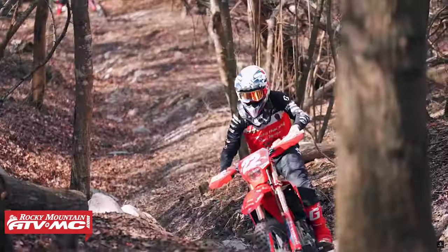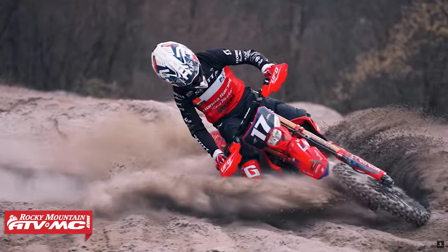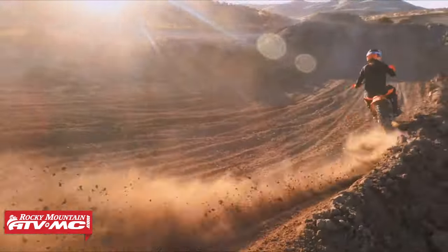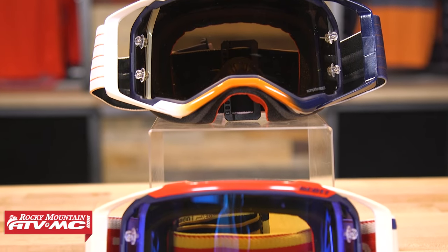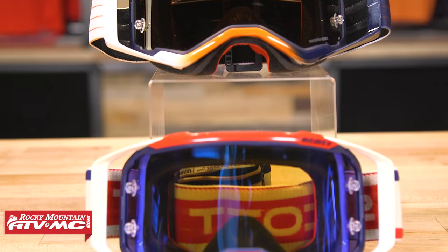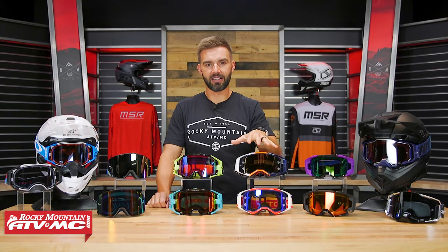Now the only drawback to the Prospect that I've noticed is that with the fit, depending on what helmet I'm wearing these with, I feel like the foam does pinch my nose a little bit, but that's totally subjective to me. Other riders might not have any clue what I'm talking about, but super lightweight, very comfortable, great vision. That's the Prospect.